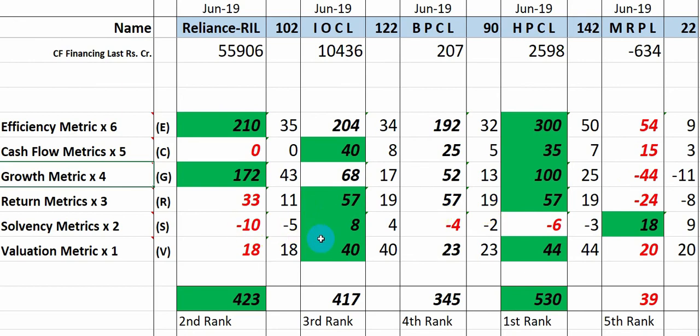In terms of solvency or liquidity position, Reliance has done the worst at negative 10 points. Even BPCL and HPCL's solvency metrics are not good, although their promoter holding is okay, which is again a very important ratio to look at. But in terms of solvency, that is how quickly can it clear off its current liabilities against the current assets it owns, it has scored the least points. IOCL and MRPL have good solvency metrics.